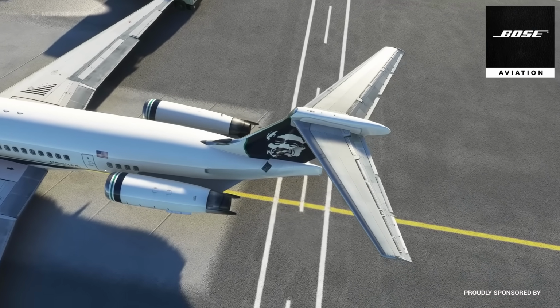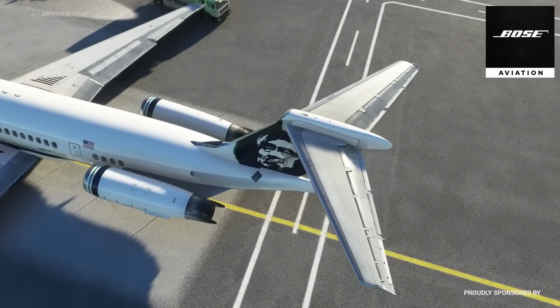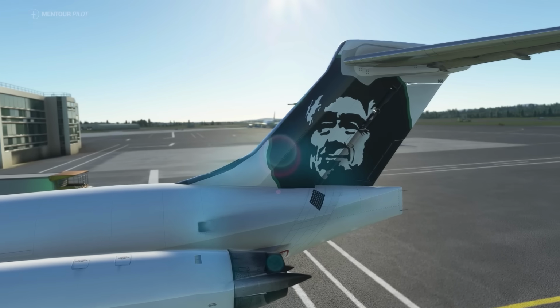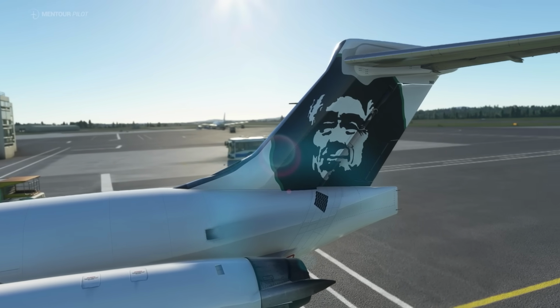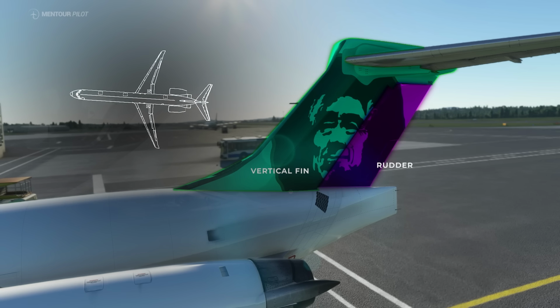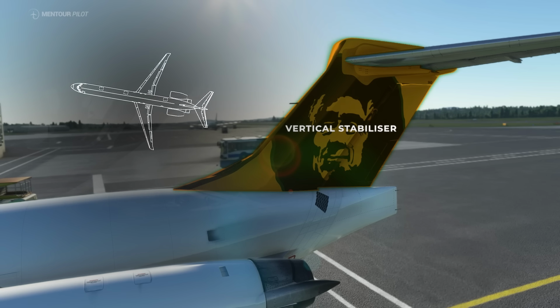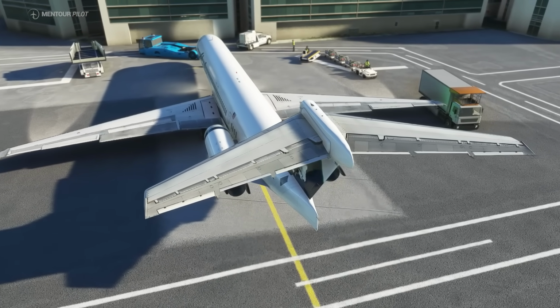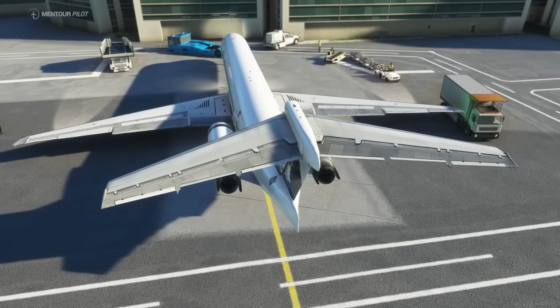The part of the aircraft which will become important in this story is the empennage, or the back wing of the aircraft. It consists of the vertical fin, which together with the rudder stabilizes and controls the aircraft around the yaw axis and is therefore referred to as the vertical stabilizer. On top of the vertical stabilizer, the horizontal stabilizer is located.